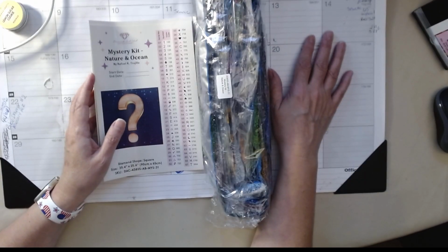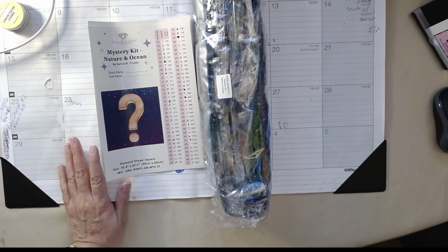Nature and Ocean Mystery 31. Tell me in the comments when this came out.